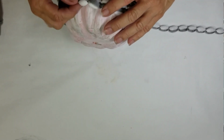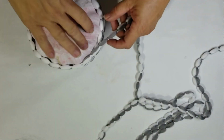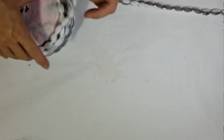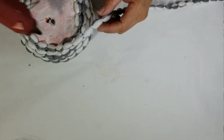But then once I got beyond that point, I flipped it over so that I could control and see what I was doing. And I just slowly worked my way back up to the top, or in this case, the bottom. And that's where I focused a lot more glue again, just to make sure that it was solid and wouldn't unravel.